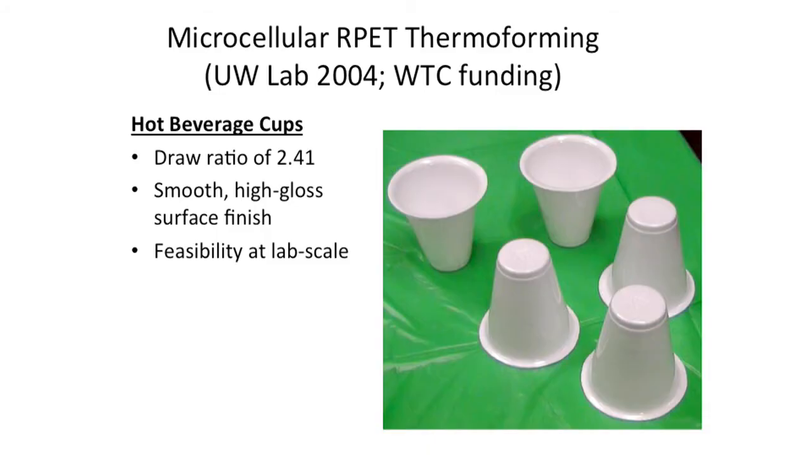Subsequent to that, we had a series of projects that were funded by the Washington Technology Center, and that funding was necessary to bring this idea from a lab to something that we can go to investors with. This was the very first level proof of concept, where we made these cups in a lab scale thermoformer.